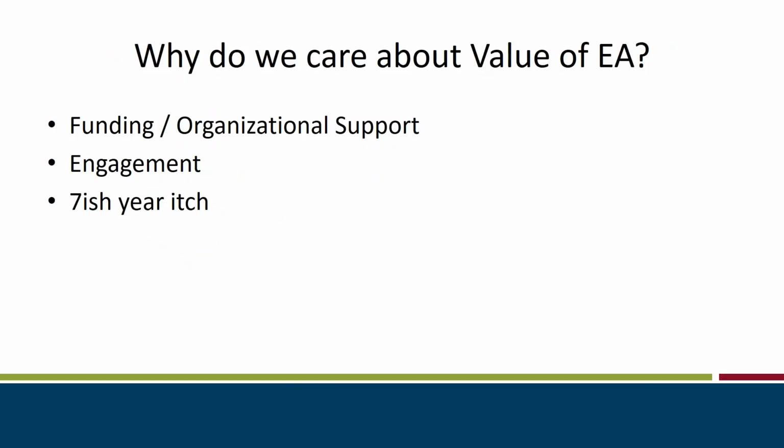But very specifically, there are three reasons I want to talk through that are why we care about the value of enterprise architecture. First, in order for us to get the right kind of organizational funding and support, we need to be able to develop a business case. And in order to develop a business case, we have to be able to talk to value. If you cannot articulate the value for a CIO, he or she isn't going to fund or support the enterprise architecture work that we want to do, and that's going to make it difficult or impossible to move forward. So that's a key piece of why we need to be able to talk to value.